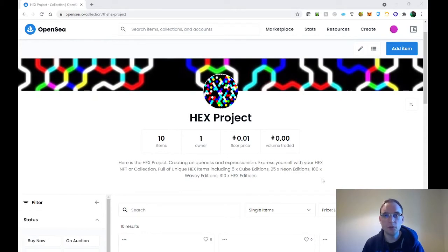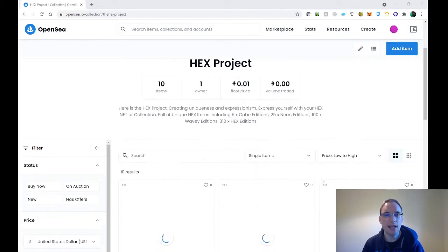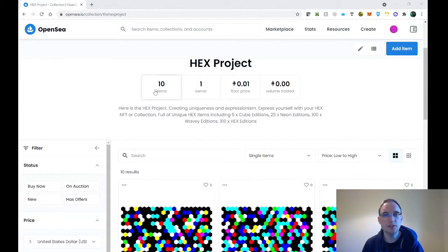So on Opensea I've called it the Hex Project, and you can see there's currently 10 items on there with one owner, which is myself. The floor price, which is what they start from, the minimum price, is 0.001 ETH, and then there's the volume traded so far. So I've put, here is the Hex Project, creating uniqueness and expressionism. Express yourself with your Hex NFT or collection, full of unique Hex items, including 5 Cube editions, 25 Neon editions, 100 Wavy editions, and 310 Hex editions.